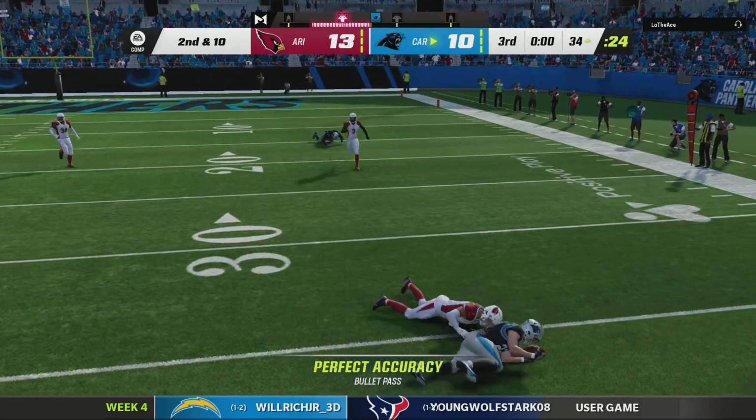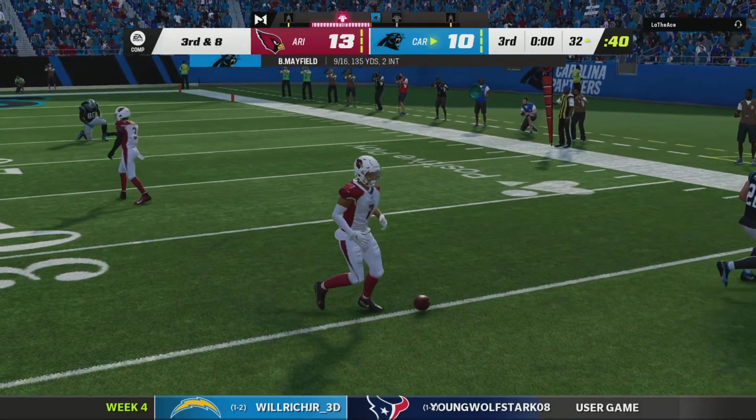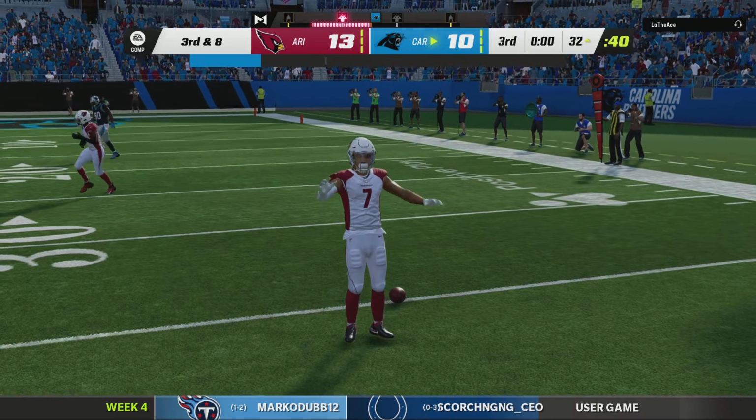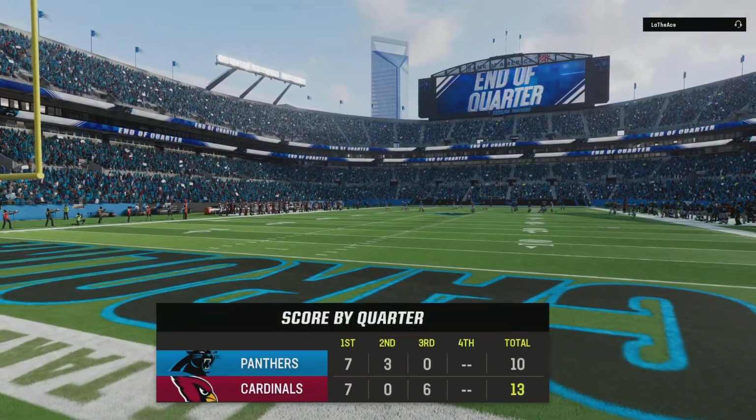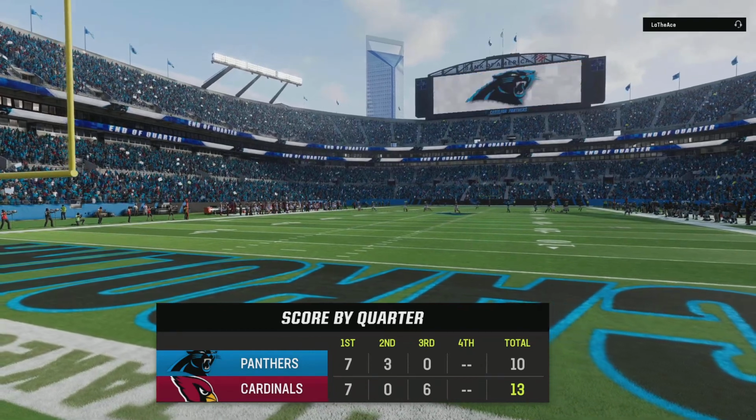He'll drop it off to McCaffrey, and he'll be brought down on what's going to turn out to be the final play of this third quarter. So they'll get a little extra time to come up with his third down play as we played 3 quarters.